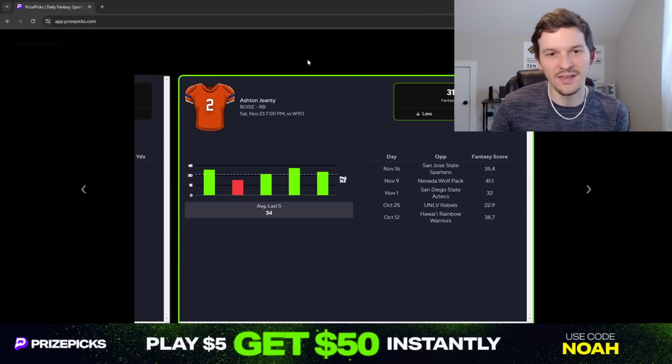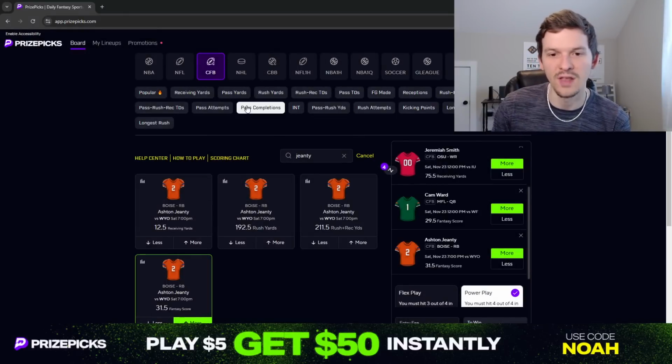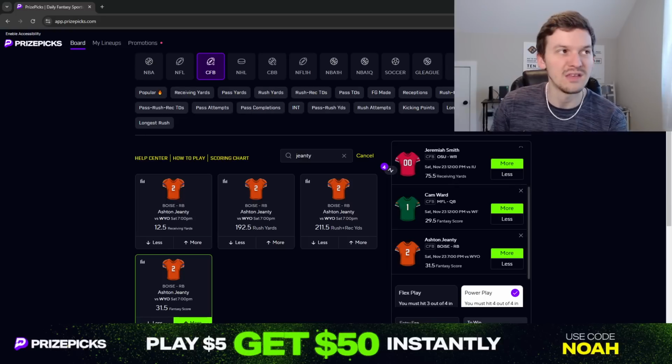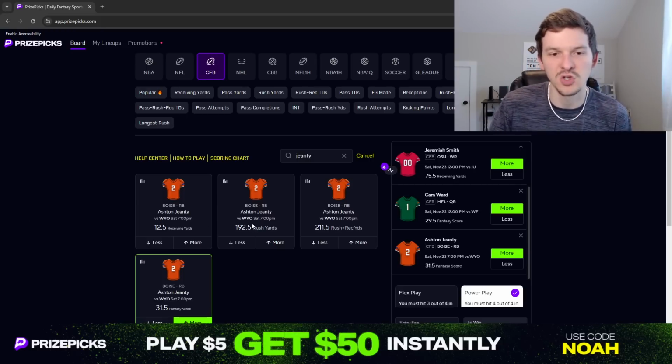So his touchdown odds are so high just because anytime Boise State gets near the red zone in the goal line, they just feed the ball to Ashton Jeanty. And Ashton Jeanty has been one of the most efficient running backs this season. He's averaging over 7 yards per carry. He breaks off long runs all the time. So, you can look at his rush yards prop. I mean, he's got a 192.5 rush yards prop.